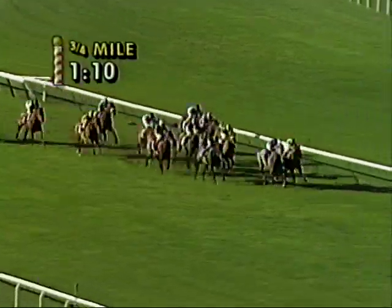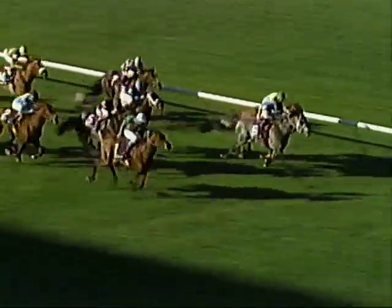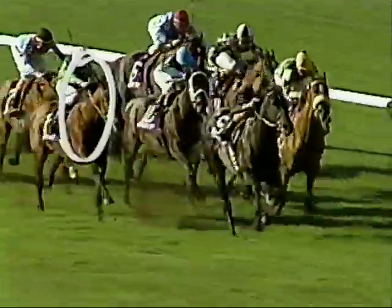It's All Greek to Me has a short lead. Expensive Decision battling back. Mark of Distinction. Royal Academy is thundering down the center of the turf course, and Steinlen is fifth. They're coming down to the finish. Lester Piggott flailing away at Royal Academy. It's All Greek to Me toward the inside. Here's the wire. Head bobbing finish. Royal Academy does it. Riding for his old partner, trainer Vincent O'Brien, Piggott performed like the Piggott of old.